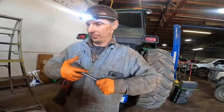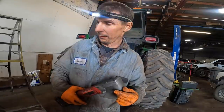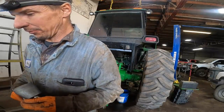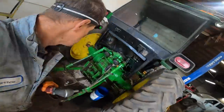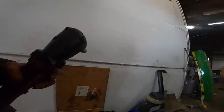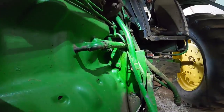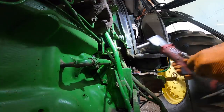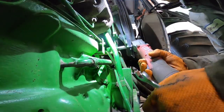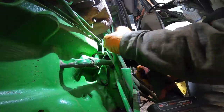AC lines. I got them off, but there's a bracket that's got it attached to the bottom of the cab, so we gotta get that loose. That's giving me a problem.